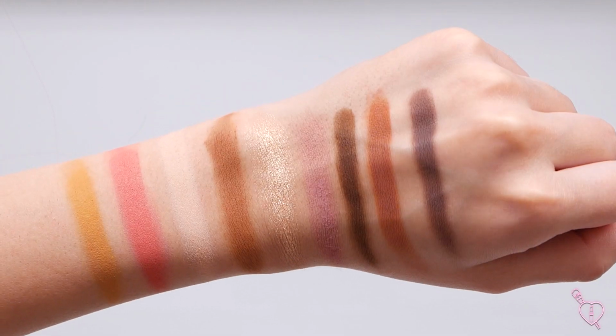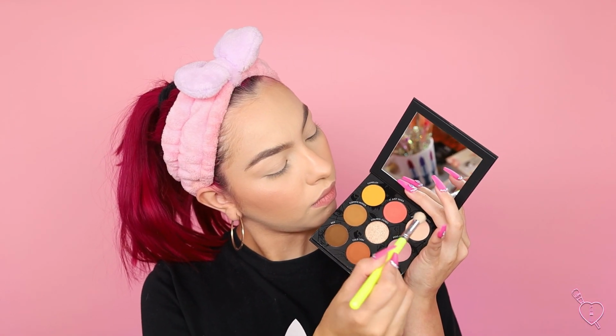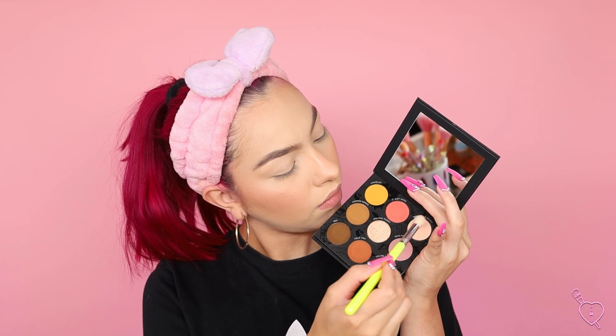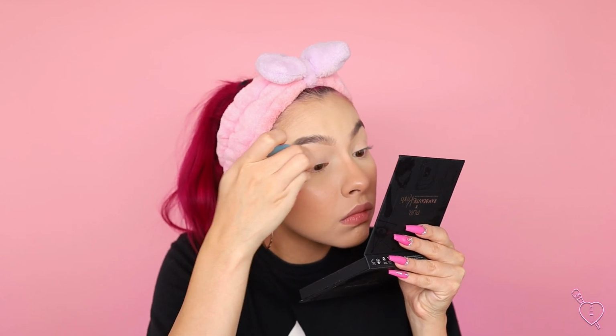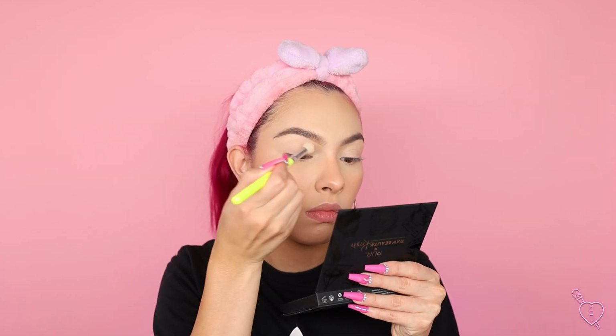So starting with the neutral side, this one is the one that has the rose gold lettering. So in this one, you get 8 matte shades and 1 shimmer. I first started my look off with the color My Whole Heart, which is a really pretty skin tone matte shade. And I feel like if you're a little bit lighter than me, it could pull more peachy, but on me, it's my perfect skin tone. So I use that kind of as a base to set my concealer.